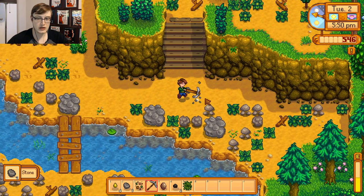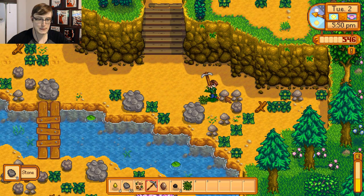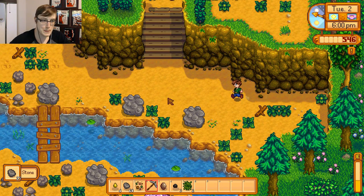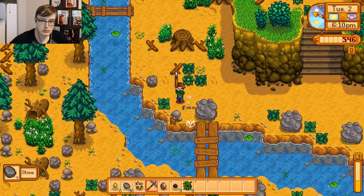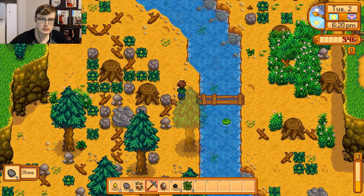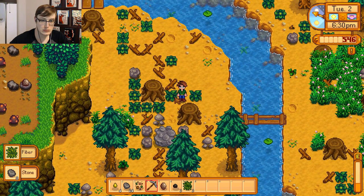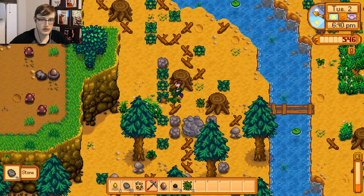I'm almost thinking, like, another almost 20 or something like that. Whoops! Keep dropping rocks into the water. Almost got enough. Isn't strong enough. That's kind of what I was afraid of.